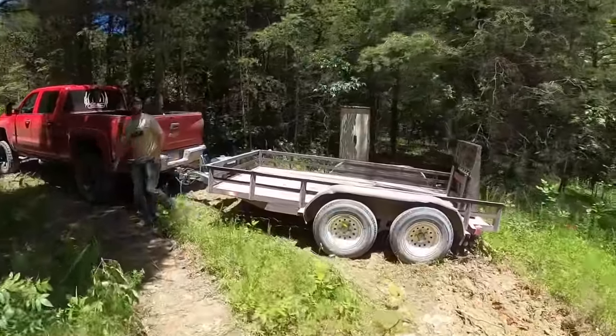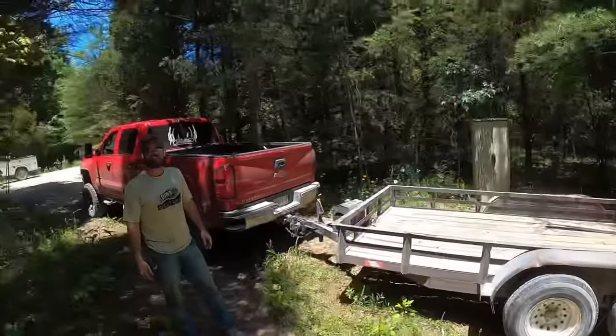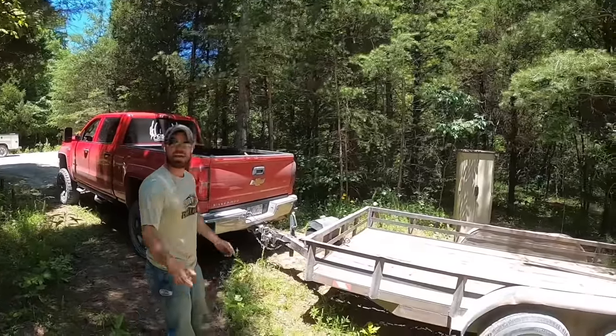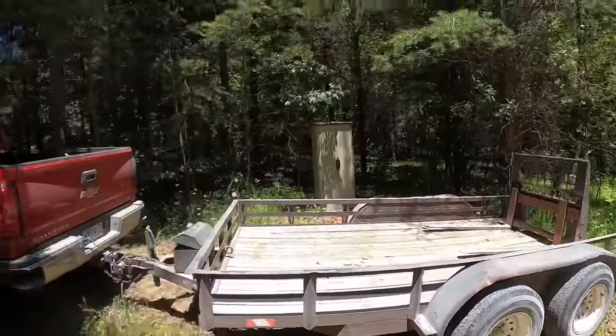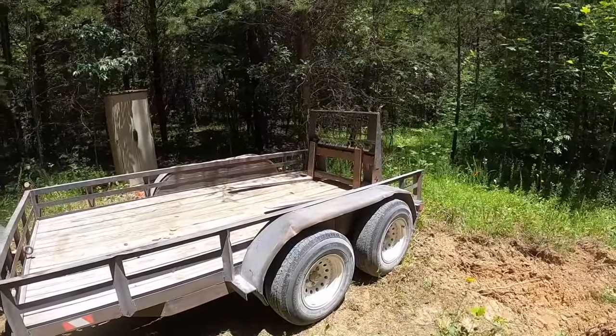Well, Ken, you got the big old lowboy here. I think your rims are worth more than your trailer. I'm 100% confident you're correct. But hey, it works. Well, the good news is I don't think we have to worry about rookie operator Aaron ruining this thing or damaging it. Now you literally just jinxed it.